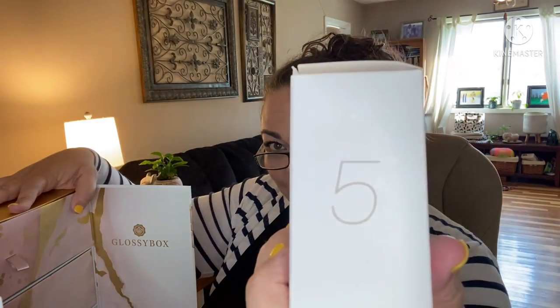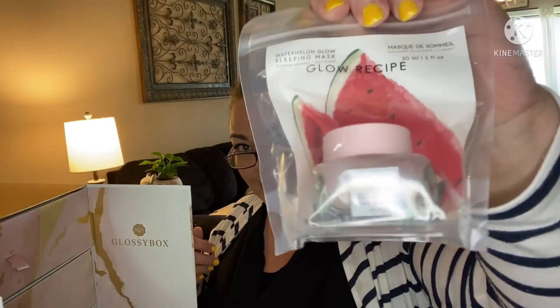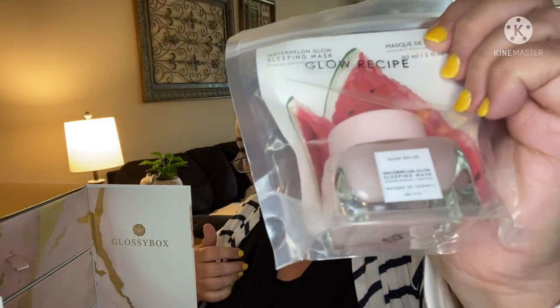Heavy. Ooh-ee! This is Glow Recipe Watermelon Glow Sleeping Mask. It's in a glass jar. This is fantastic. I love Glow Recipe, and their fruit scent products are just amazing. All right. It's very weighted because it's that nice glass jar in there. Let's read about it.